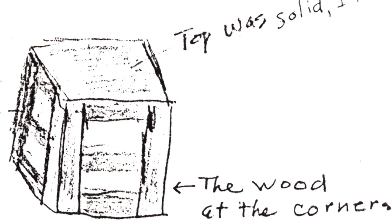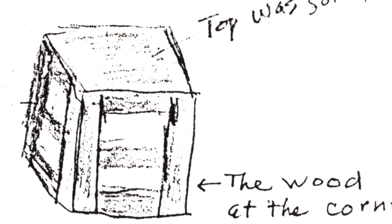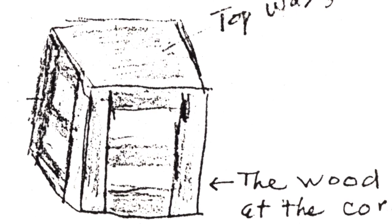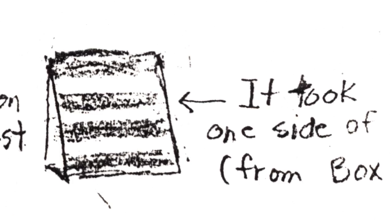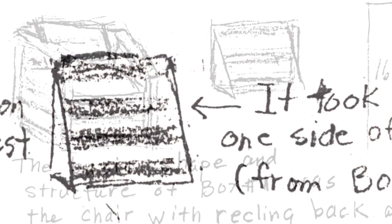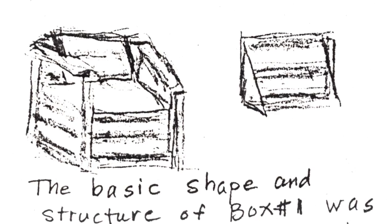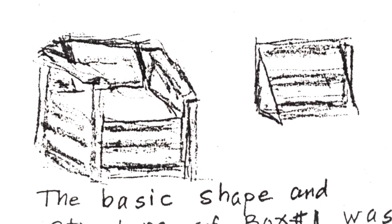So he took the toilet boxes. One of them, he kept the essential framework, but he took the top solid area out and he lowered that to make that a seat. Then from the second box, he took one of the sides and he reclined it on the seat to make a reclining back. It was a perfect chair for a short person. And my mother and grandmother were under 5 feet, and they just loved it.